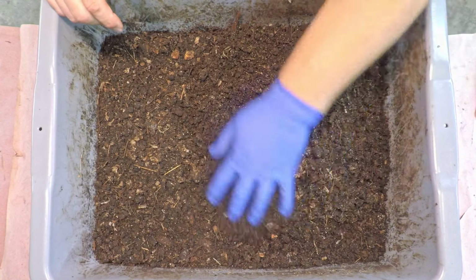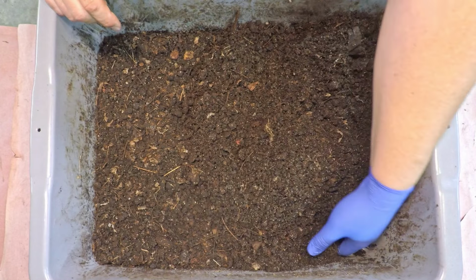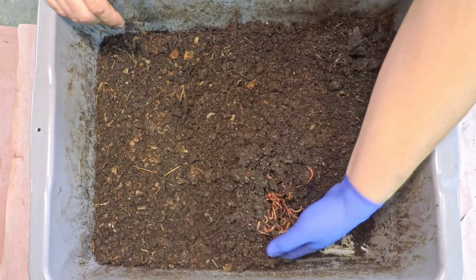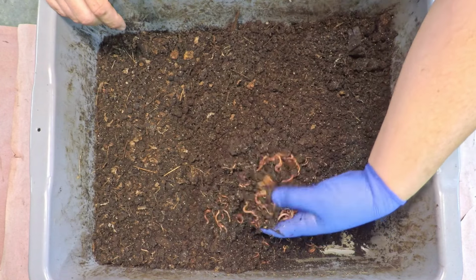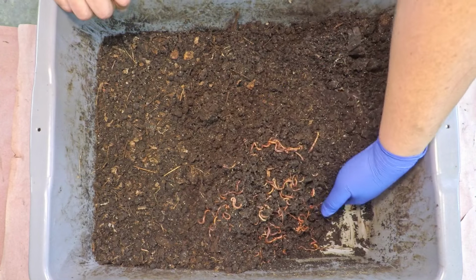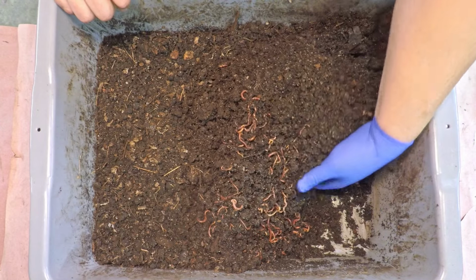That does seem to be the case here, but as I start to probe down a little bit deeper, it feels to me like the moisture level is quite nice down low. Oh, look at that. Good many worms hanging out a little bit low. When the worms are hanging out down low like that, it kind of makes me worry a little bit that perhaps the material is a bit too dry.